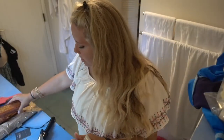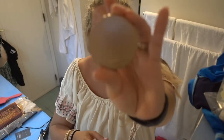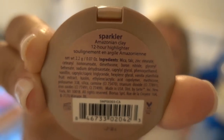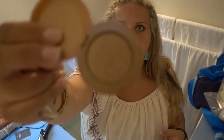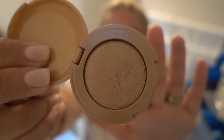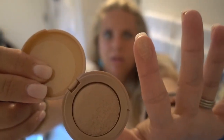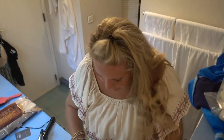Then I did, what else? Highlight in this Tarte color, which I think I've shown before, in Sparkler. It's so pretty. I'm probably gonna do this again because it's obviously all worn off from the pool and the beach, but it is gorgeous. So pretty. Yeah, so I'm definitely gonna use this again as my highlight. Right now I'm just kind of touching up.